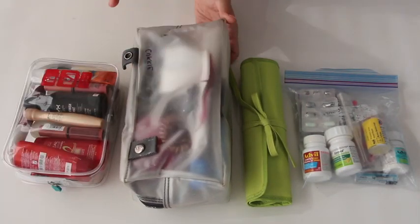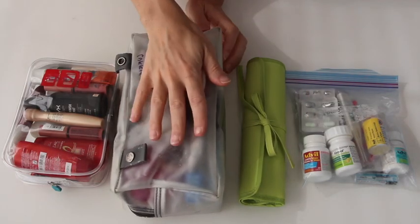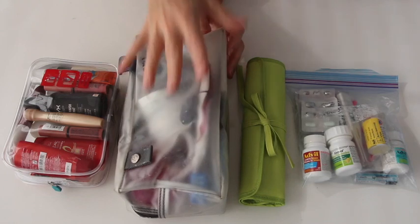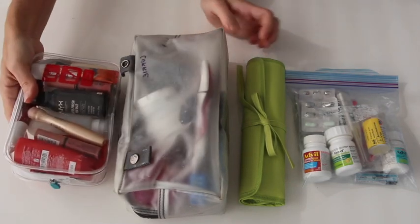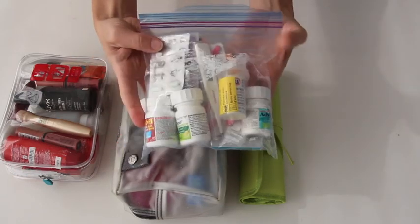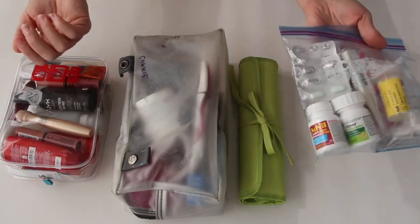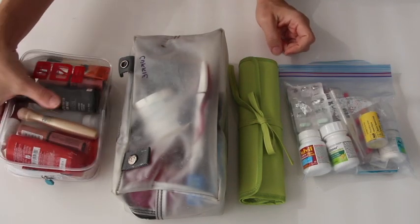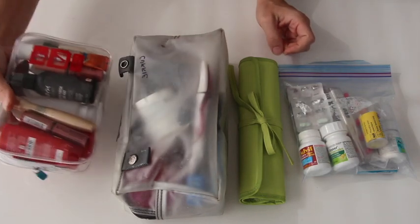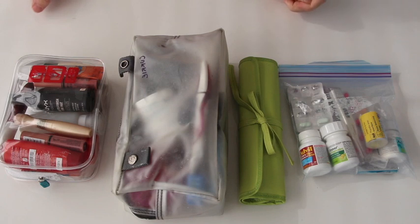Any toiletry that is not in liquid form can fit into a bag like this, and this has all my solid form toiletries, so nothing that has to be packed into this little TSA-approved bag. Now, all my medication that's not in liquid form can fit into this little Ziploc here. But if it's in a gel or a liquid form, it has to go into your TSA-approved bag like this.